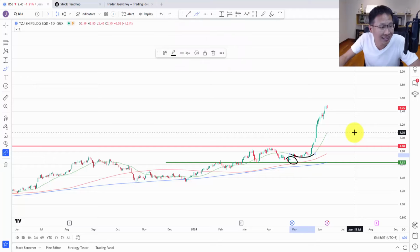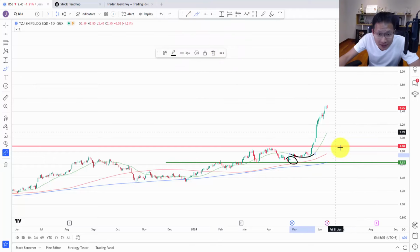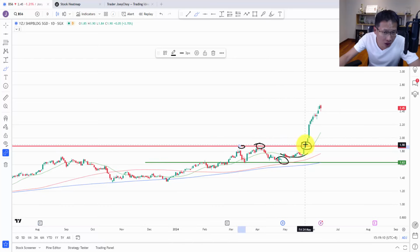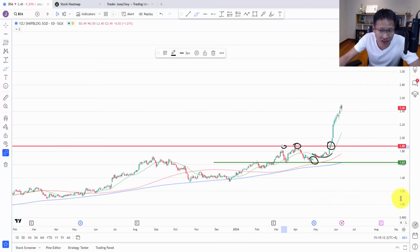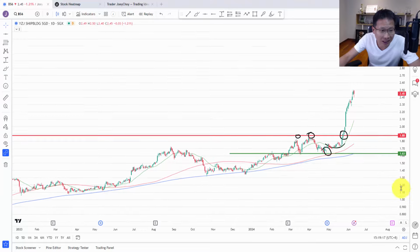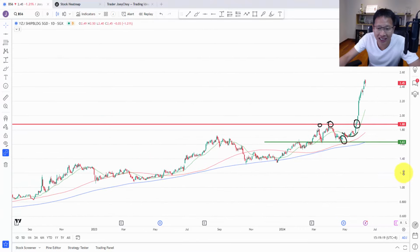Right, so let's get back to this analysis. You can see that we broke this resistance at about $1.90. That was a very key resistance level. We were trading below it from March all the way to April, for over a month, and finally we broke it. Targets were revised, and you can see, for Yangzijiang Shipbuilding, we have been in an uptrend in the longer term, since last year.